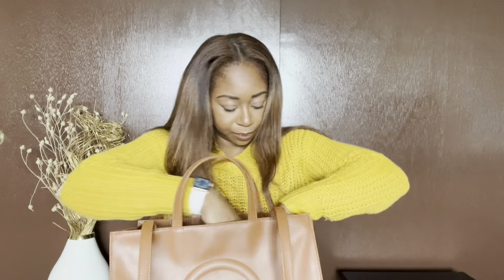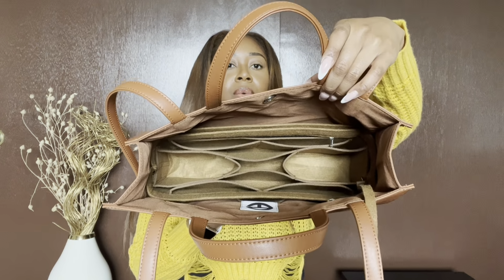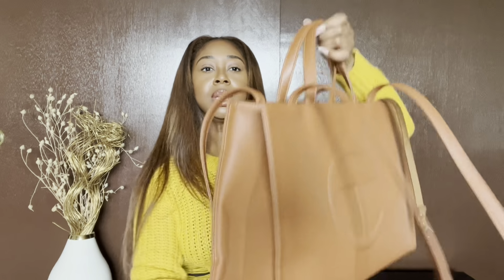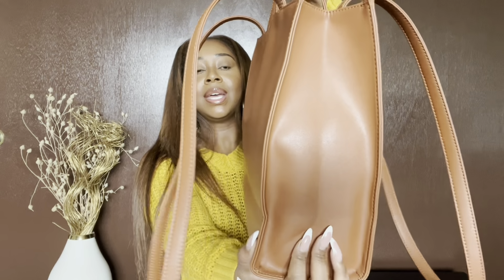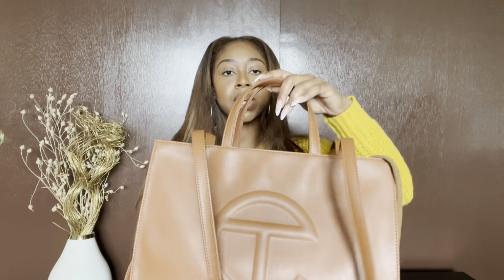Put it in there just so you guys can see how that looks as well. But it's super easy. So I'm just gonna take out the little thingy just so it hangs, so you can see with the insert what it looks like. I am obsessed with keeping the shape of my bag. So with this insert, it keeps the shape of your bag. It's not going to collapse or fold. It's always going to be shaped to your bag. So you can keep this in here even when you're not using the bag to keep the shape. The size of this organizer that fits exactly snug with the Telfar bag is the slender large.